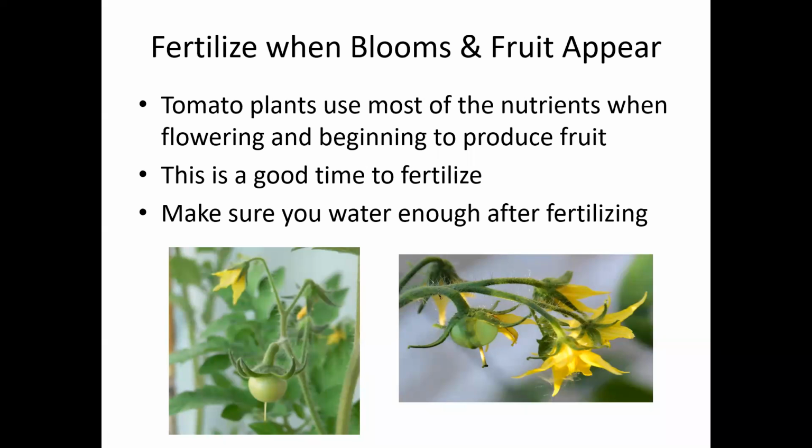Now, when you apply fertilizer, nutrients have to be in a water-soluble state to be absorbed by the root system. So make sure you water enough after fertilizing, because there are lots of different types of fertilizer. If you put a granular fertilizer on the top, you've got to water it in to make sure those nutrients get to the root system. Or you might have used a water-soluble or liquid. Whatever you do, make sure you water it in. Let's see what else. I think I covered everything here.